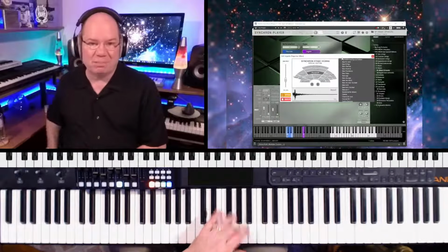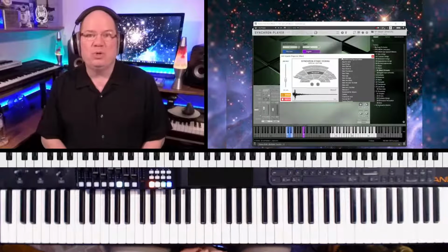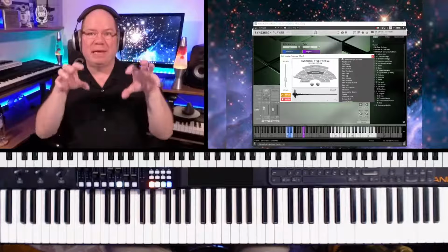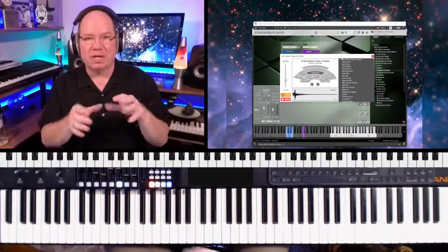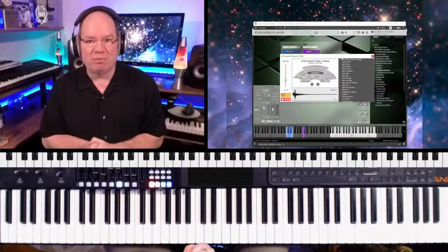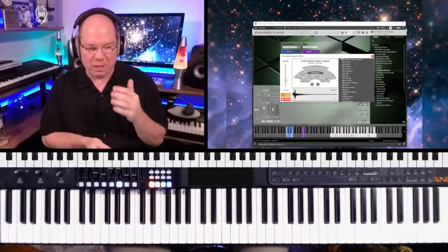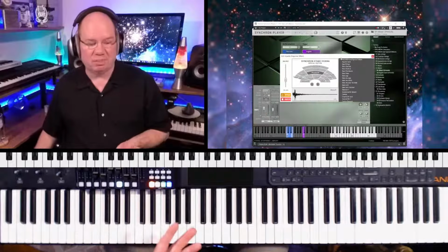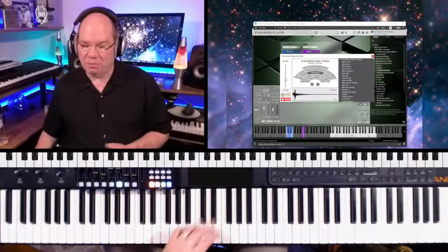Because so many times in orchestral libraries you are competing with the room a lot of times, because the room is baked into a lot of samples in a lot of orchestral libraries, and I think this is where it really makes it useful. It gives you the flexibility. Really cool.